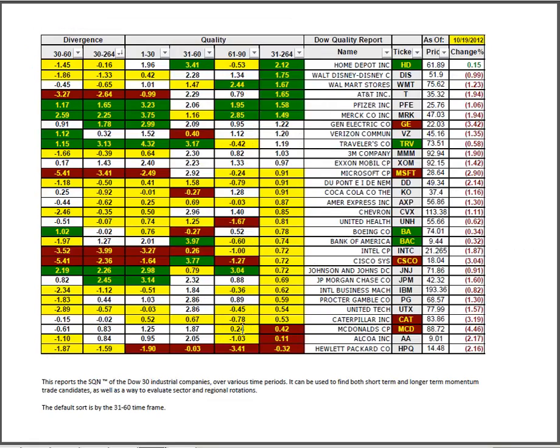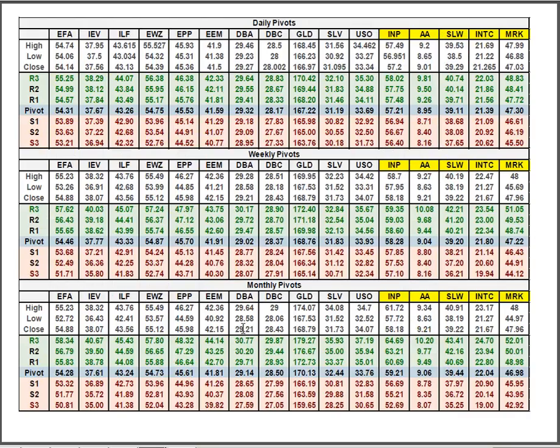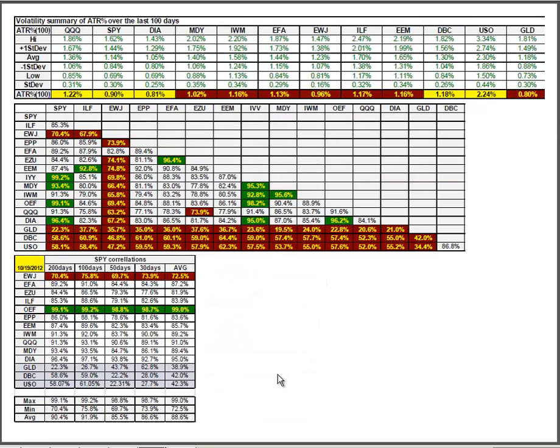Reference data, system quality number reference data, pivot point data, and these were all the things that violated their Elder Safe Zone channel. Correlation stats. So that's the review of the weekend report.